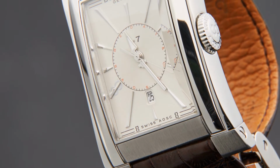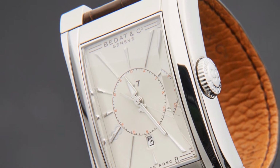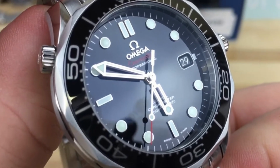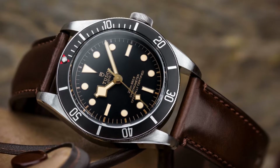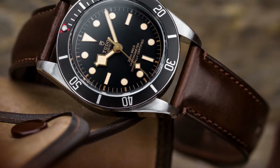And the last dress watch I chose is the Badat & Co. No. 7, and this goes for $2,425. For the tool watches, I've chosen a couple for this one. The first one is the Omega Seamaster 300, which if you look you can actually find for $2,886. I've also chosen the Tudor Black Bay, and this goes for $3,475. So just a little bit over our budget, but if we offset that with a cheaper dress watch, there you go.